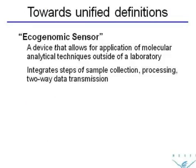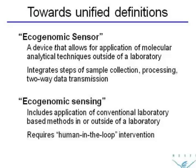With that, I offer you the definition of an ecogenomic sensor. It's simply something that allows us to apply molecular analytical techniques totally outside of a laboratory. But what's important is that it integrates everything, sample acquisition, processing, and data transmission, with no human in the loop. That's very much in contrast to what most of us in this field practice, which I will call ecogenomic sensing. It's really the same thing, except you require a human at some step to move a sample or press a button or whatever it has to be.